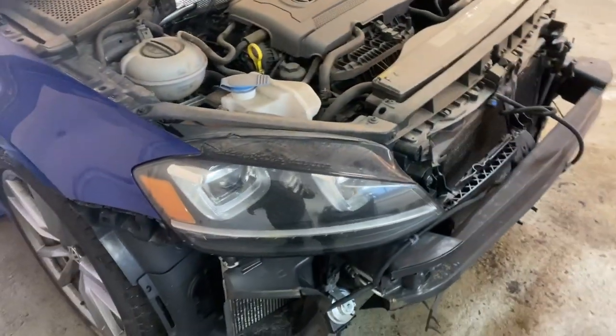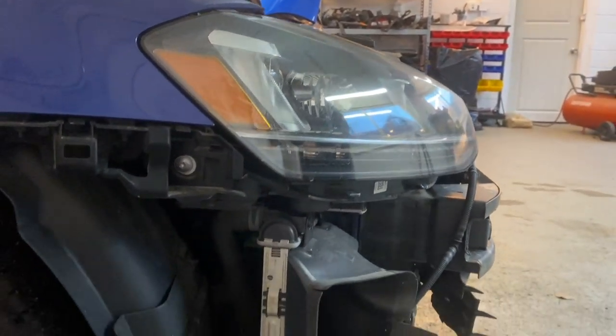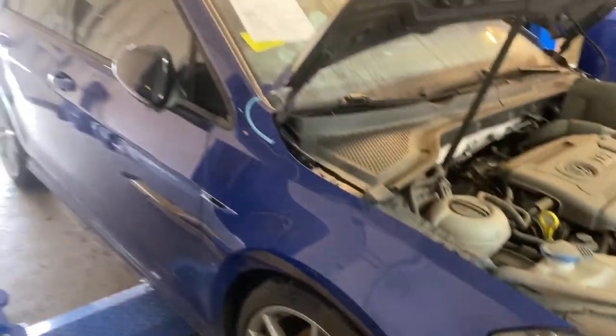I'm really excited. I'm happy this headlight's good. I think it's good. But again, we have to take things off and see if all the tabs and whatever is good. Let's show them the interior.